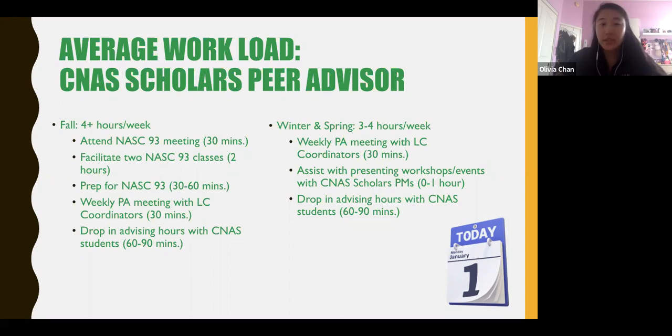And then the last 2 points is you have your weekly PA meetings with the LC coordinators, as well as your drop-in advising hours. So this is really similar to your drop-in hours with your actual academic advisor, but with your peer advisors, it's a little bit more of a comfortable space for the students to meet with another student to ask simple questions about advising in school. And then in winter and spring, it ranges from 3 to 4 hours a week.